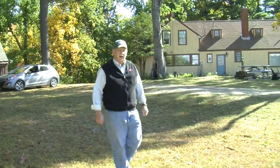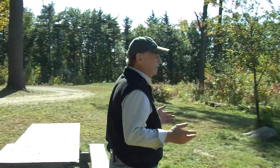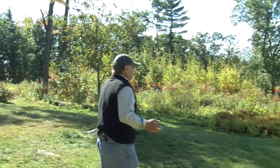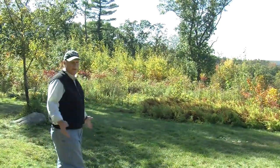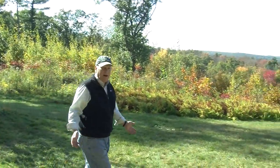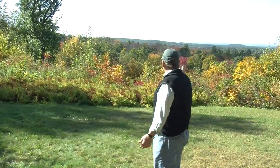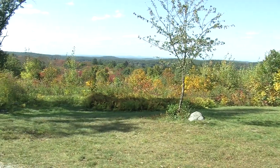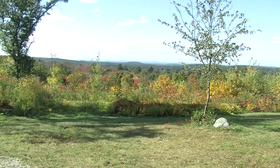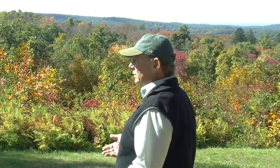Well, here we are at the height of land on Wilderness Hill at Prouty. This hill rises 170 feet above sea level. And as you can see, we couldn't have picked a better day to come out here. I mean, this is New England at its finest. We see out here a beautiful collection of red maples and the gold from the hickory trees and mountain ash. It's absolutely breathtaking. We see in the distance the vista from Wilderness Hill.